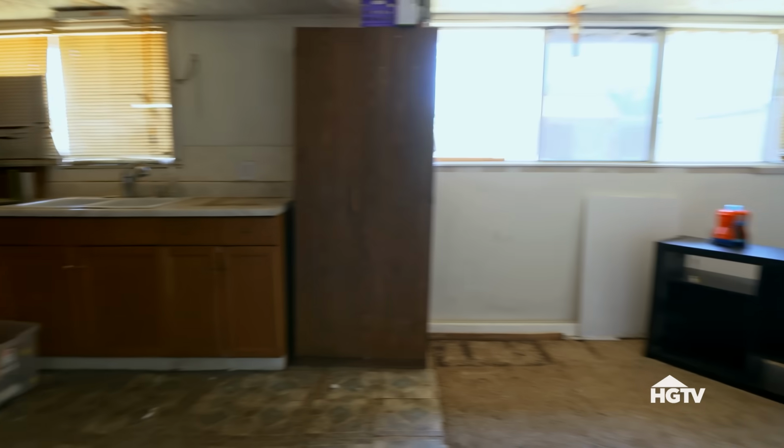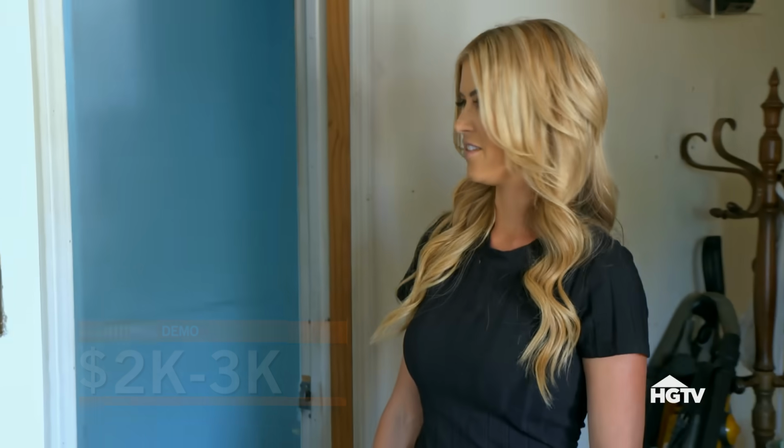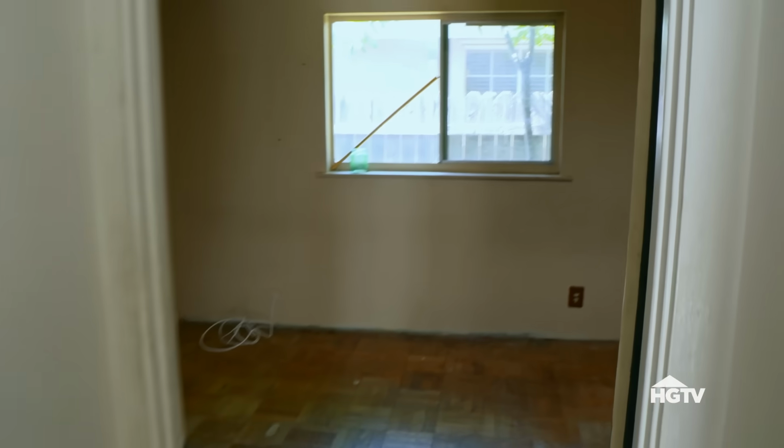I mean, it's illegal. It's really stressing me out. It's not permitted. We're gonna have to tear it down. We're probably looking at 2-3 grand to tear it down. Okay, so it's gonna cost a lot. This could be a nice, private bedroom and bathroom for guests.